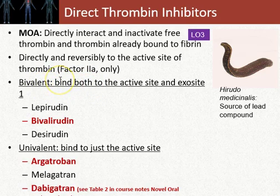This is just background. I don't know if this is extremely clinically relevant, but it's interesting. The bivalent direct thrombin inhibitors bind to both the active site and another site called the exosite. And the main drug probably that you would be more likely to encounter clinically is bivalirudin. And so these drugs are actually derived from the medicinal leech. This is in contrast to the univalent, which just bind to the active site, and so these are your gatrans.